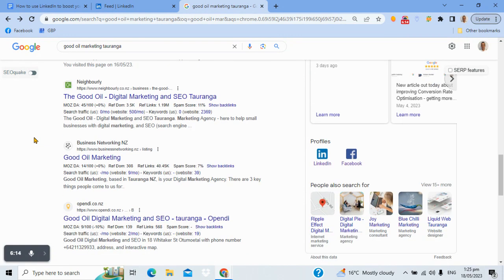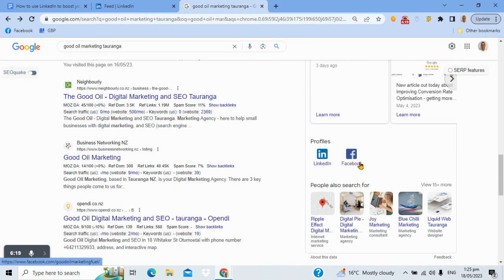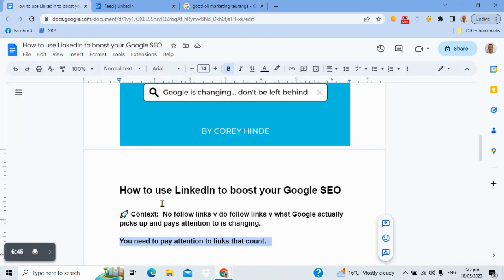Another local one. So you'll see that, and then over here in my Google business profile, LinkedIn turns up, Facebook turns up, and there's a no-follow links as well. So you'll see that Google is paying attention to things like Facebook and LinkedIn. We've got loads of backlinks. We've done directory links to all sorts of citations, backlinks, blogs, social platforms, lots of stuff, which is not here on page one, yet there is LinkedIn up the top. So my theory is that you need to pay attention to links that count like LinkedIn.